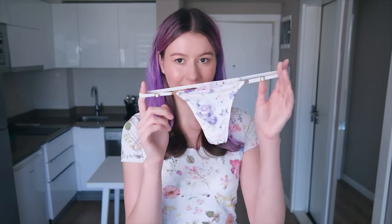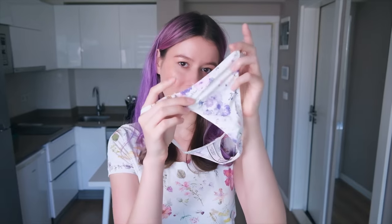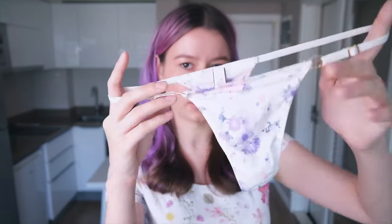Let's see what's next. I like these watercolor flowers. They echo with my hair a little. Look like this up close.